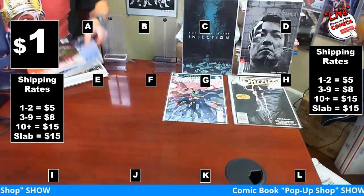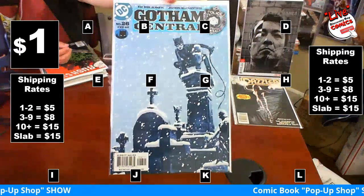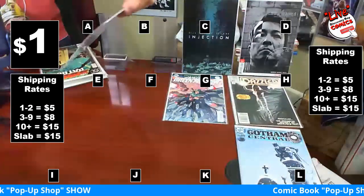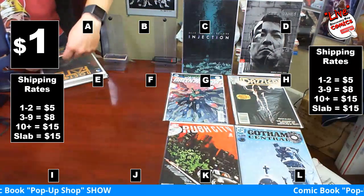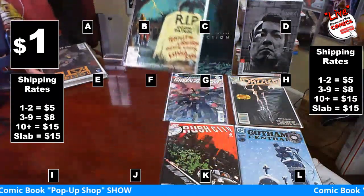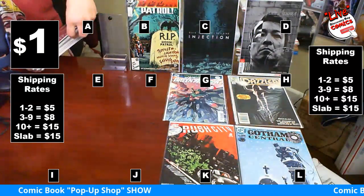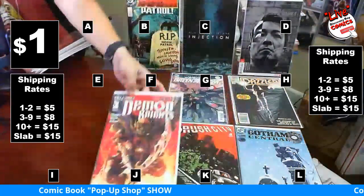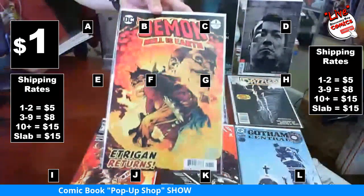All right. What about this one? Gotham Central number 26. Ooh. That's kind of cool. I might as well put that. I don't even know what this is. Rush City number 4. How about the Doom Patrol number 5? Oh, that's a weird looking one. Number 1, the New 52 Demon Knights number 1. $1 book. Here's another one. What the heck is this? The Demon Hell is Earth number 1.